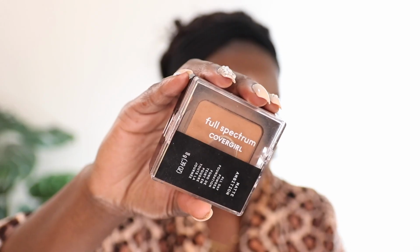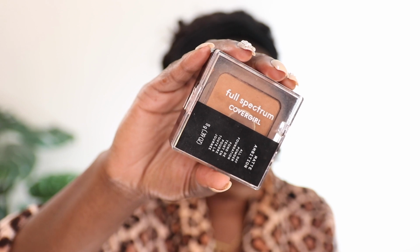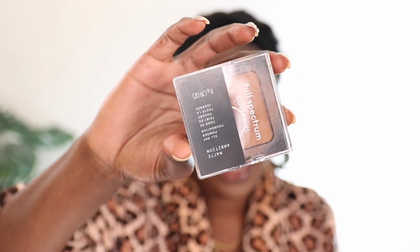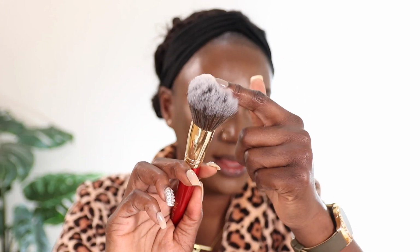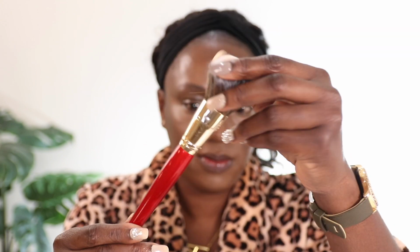All right, let's move along and apply a little bit of powder. So I'm going to go ahead and use the Full Spectrum by CoverGirl, and I use the shade Deep Cool 2 on the darker ends that are not highlighted. I like the fluffiness that comes along with brushes like this. See how soft? It's really soft. And this is from Juvia's Place.